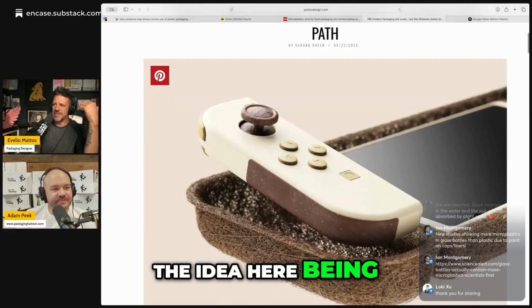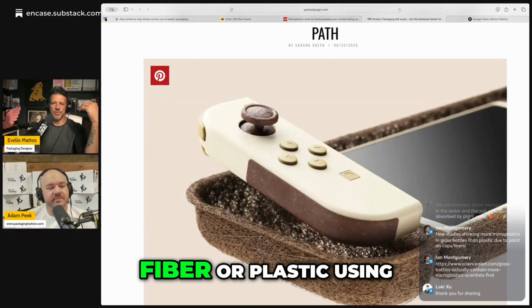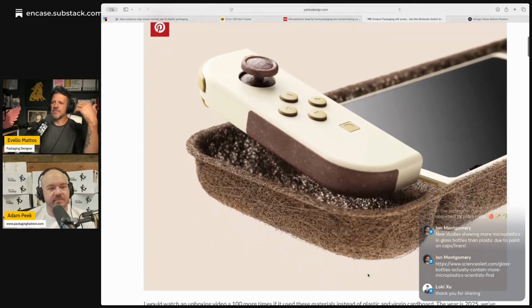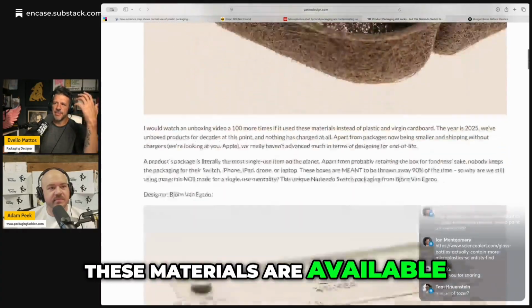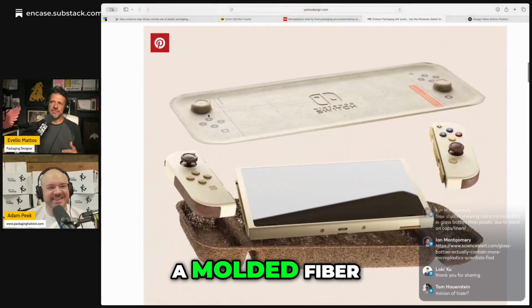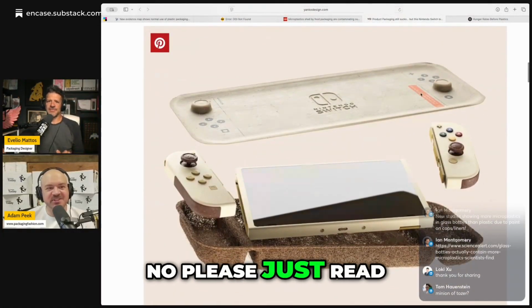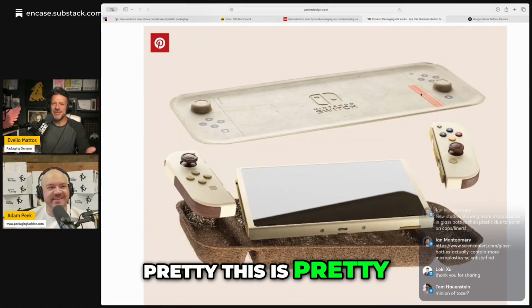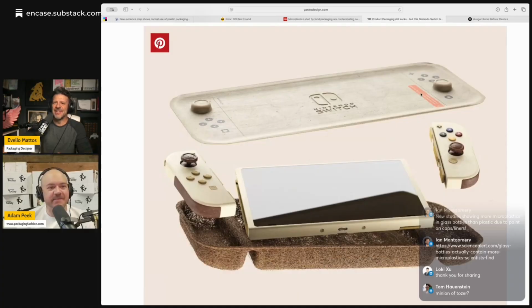The idea here being that instead of molded fiber or plastic, using a coconut husk, a molded coconut husk. These materials are available. I'm not going to read anything to you, Adam. But yeah, like a molded fiber. No, please just read the whole article out loud for all of the listeners. No, but this is pretty cool.